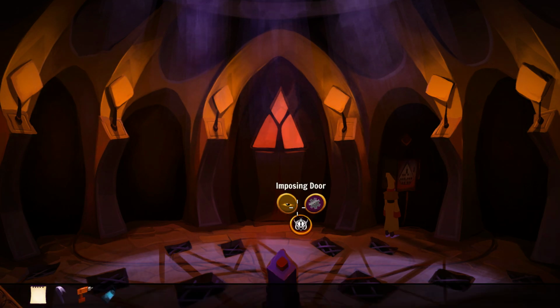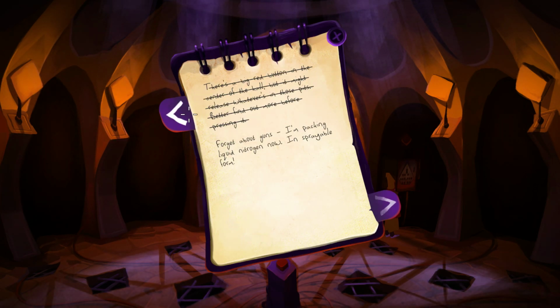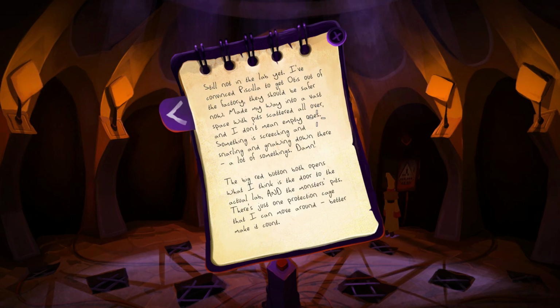Okay. Let's read his journal real quick. Still not in the lab yet. I've convinced Priscilla to get Otis out of the factory. They should be safe for now. Made my way into a vast space with pits scattered all over, and I don't mean empty ones. Something is screeching and snarling and gnawing down there. A lot of somethings. Damn. The big red button opens what I think is the door to the actual lab and the monster's pits. There's just one protection cage that I can move around. Better make it count.